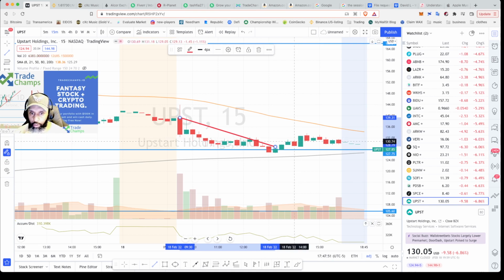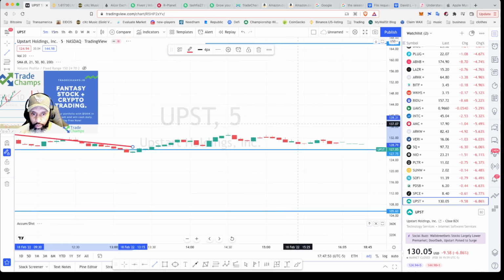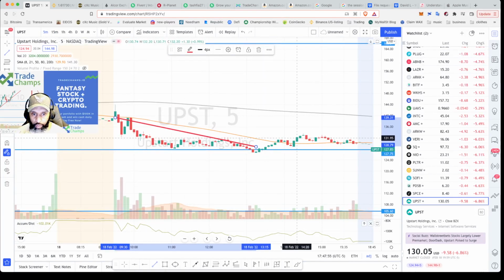So let me go to a 5-minute. Because it shot up in this bar here, it dropped back down, but it ended up closing the same amount in this bar. So you could have got in at this. I actually traded this at 120. My entry is 128.85. I think I got out at 131.